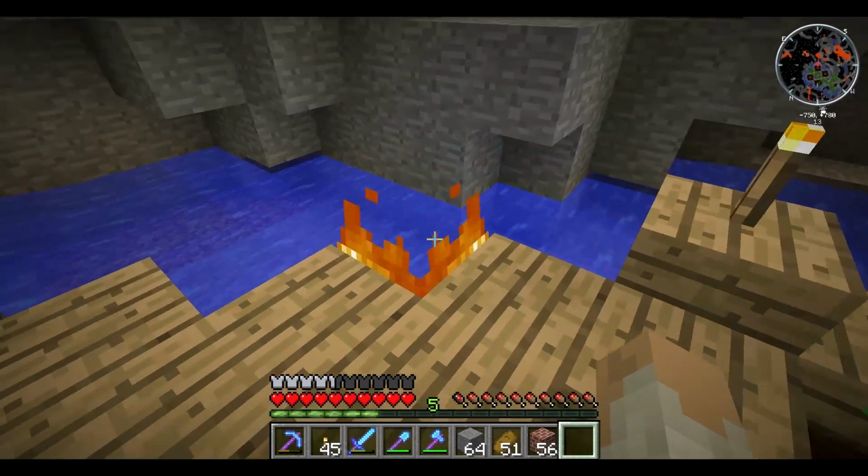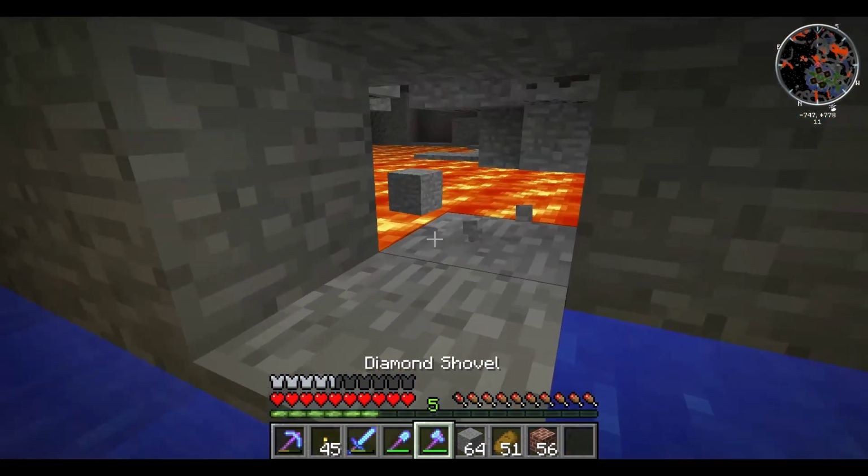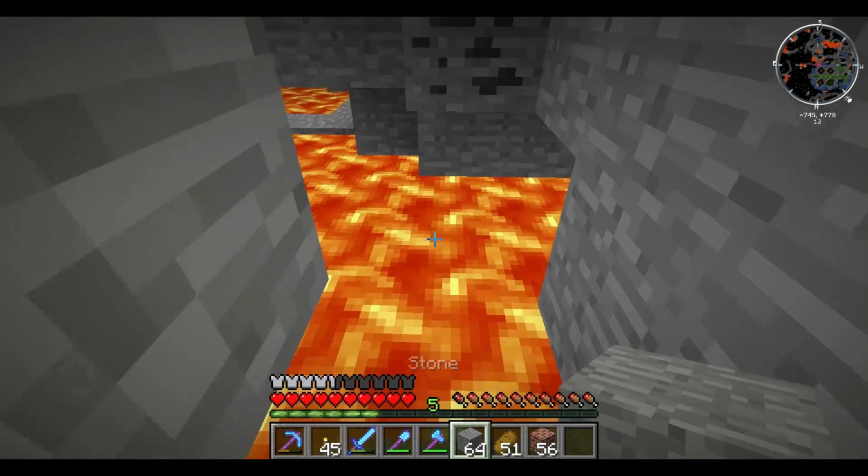Shit, that means there's lava, right? Yep. Little bitch. Alright.